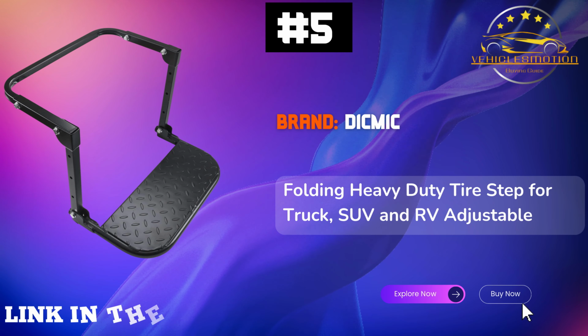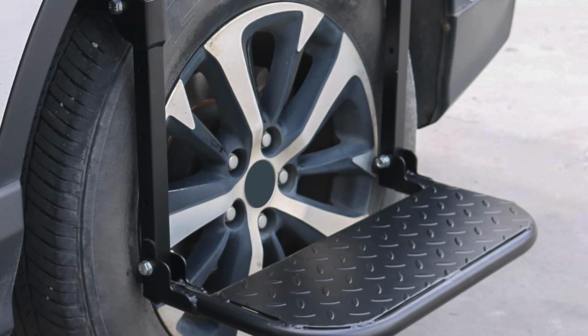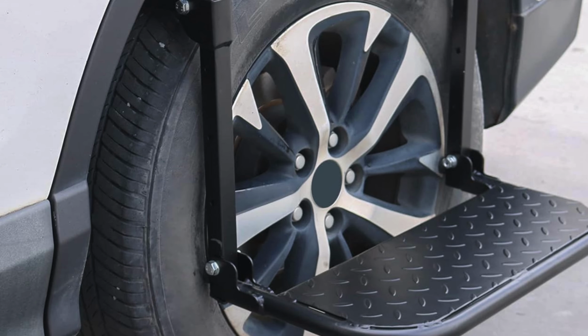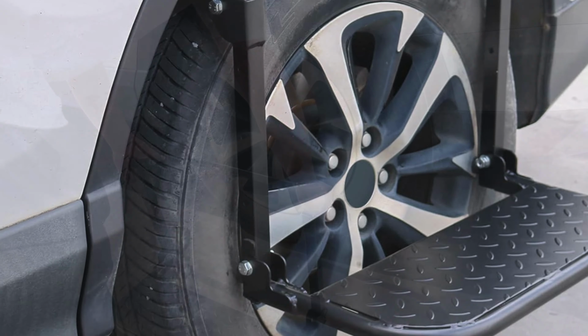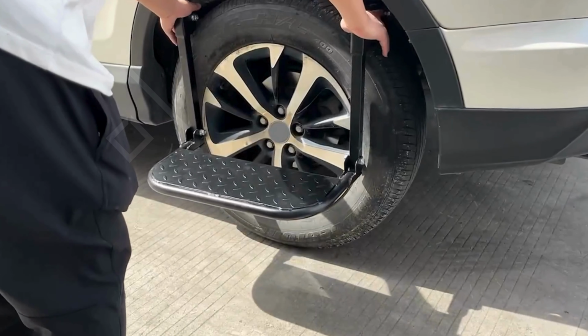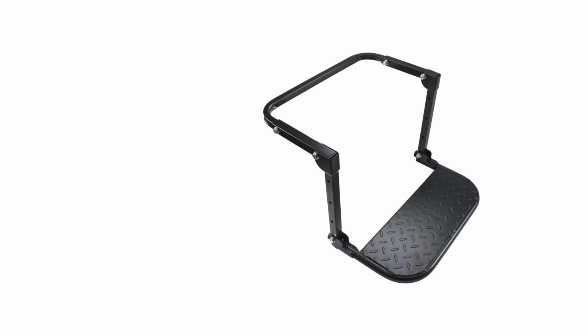Number 5. DICMIC Folding Heavy Duty Tire Step is your answer. Designed to fit tire sizes from 10.2 to 14.4 inches, this adjustable tire-mounted step caters to truck, SUV, and RV owners alike. With a weight capacity of up to 300 pounds, it's sturdy enough for all your needs.